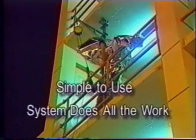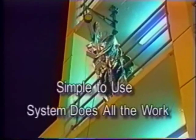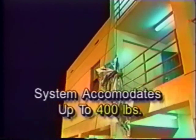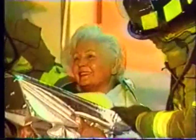The operation of the system is simplicity itself. Don the suit, step over the railing, and release. The system does all the work. The standard recovery suit is significantly oversized to allow a mother and child, or a senior citizen with poodles in tow, to stay together during the rescue. It's a very good system. It seems like it's not only fast system, very safe.